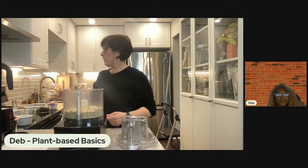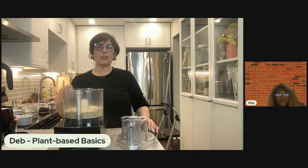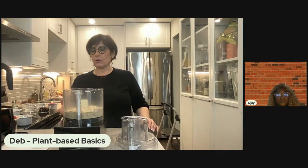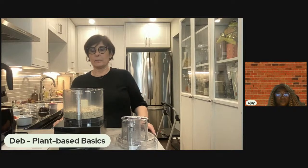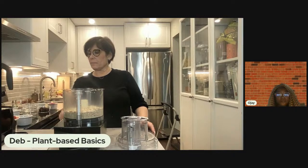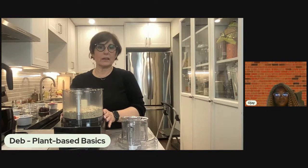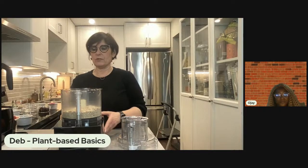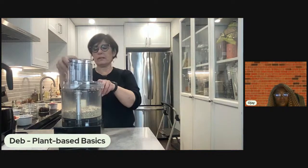And the oats are a fiber powerhouse. They are really rich in soluble fiber for our digestion, and also help to keep us satisfied and full for a while. And then they have minerals like manganese, phosphorus, and magnesium in them. And I know magnesium is a pretty big micronutrient used by our body. We use a lot of magnesium. So I'm just going to give this a pulse to mix it in.